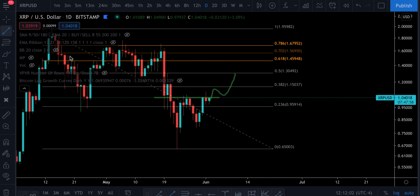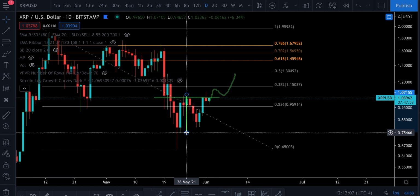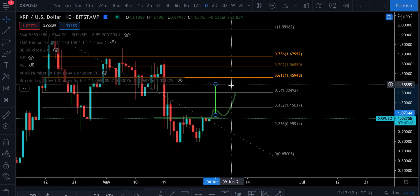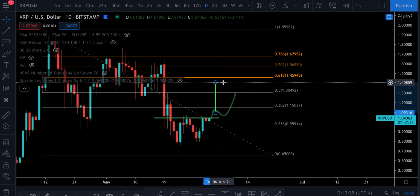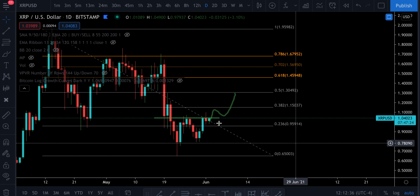So how do we measure this? Let's measure from the top of this wick down to this wick right here. That would be the conservative target. Let's get it out of logarithmic and move that up to the top of that wick, and you're looking about $1.40 as your breakout target, right? So with that $1.40, I would anticipate a wick up to the 618, and that would complete the bull trap. You could go as high as the 702. That would get a lot of people to FOMO. It's the worst time to buy though, because you're basically immediately going to get rejected from that territory.